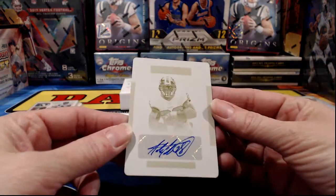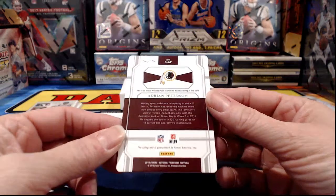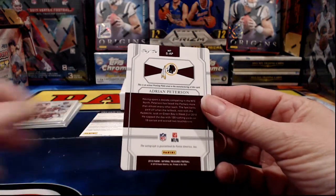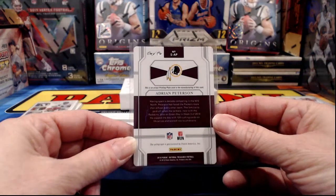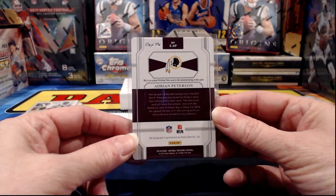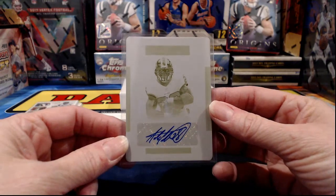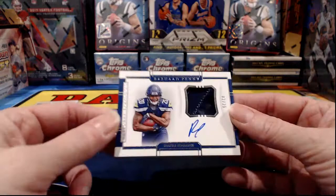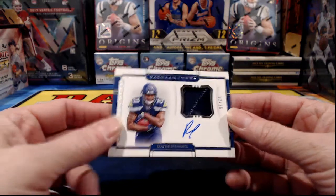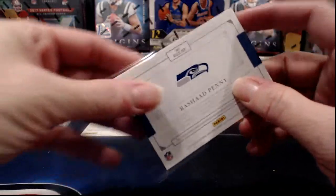A little one-of-one printing plate making an appearance, kids, and it is Adrian Peterson for the Redskins. Redskins, what a hit. Stang Lover, do you have the Redskins tonight? You had them the other night. Do you have them tonight too? Because if you do, that is sweet. That is sweet. Numbered to 25, it's Rashad Penny and the Seattle Seahawks.